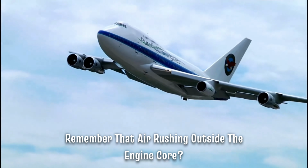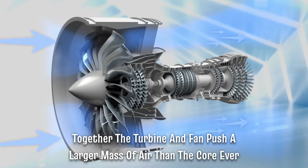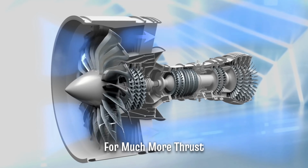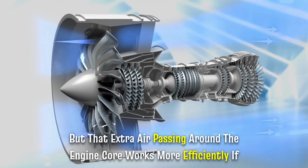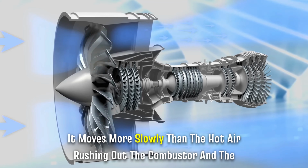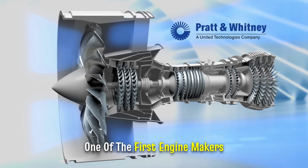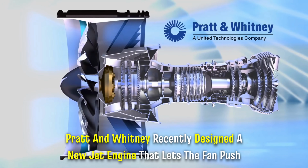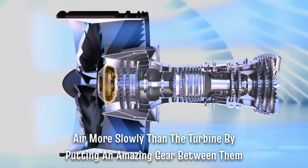Remember that air rushing outside the engine core? Together, the turbine and fan push a larger mass of air than the core ever can, for much more thrust. But that extra air passing around the engine core works more efficiently if it moves more slowly than the hot air rushing out the combustor and the back of the engine. One of the first engine makers, Pratt & Whitney, recently designed a new jet engine that lets the fan push air more slowly than the turbine by putting an amazing gear between them.